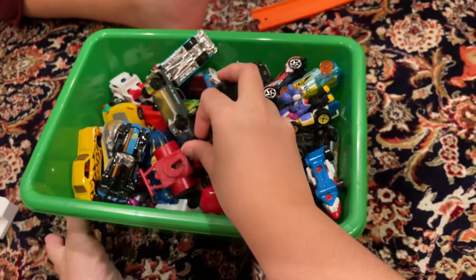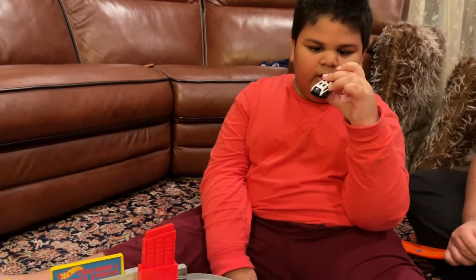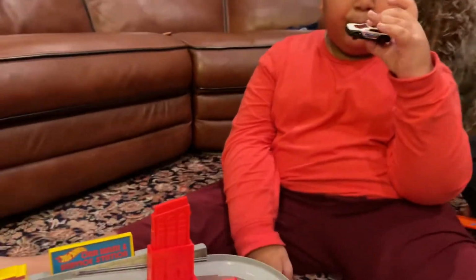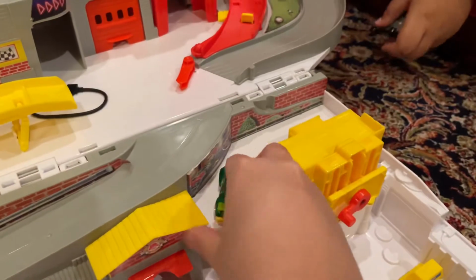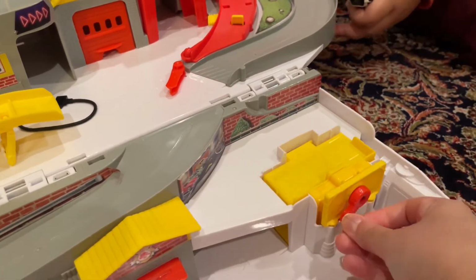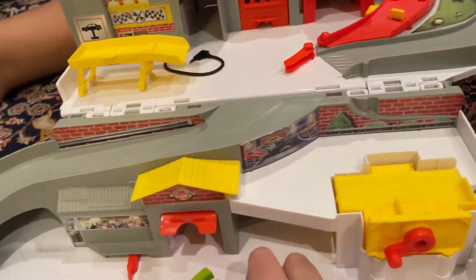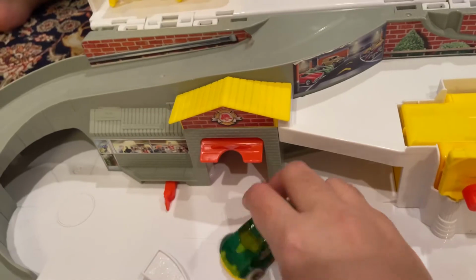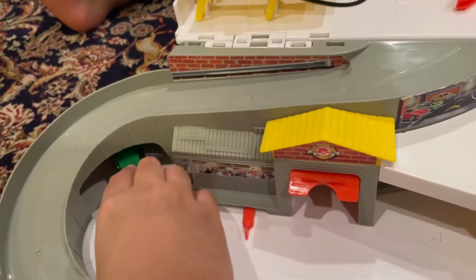So let's build. So guys, these are Monahit's Hot Wheels cars. And this is a police car. That's Monahit's favorite. It's like 0.5 inches. Yes. So if you put a car here, and if you do this one down, the car will come out from here. Beep, beep, beep. And it can go here, and you can park the car here.